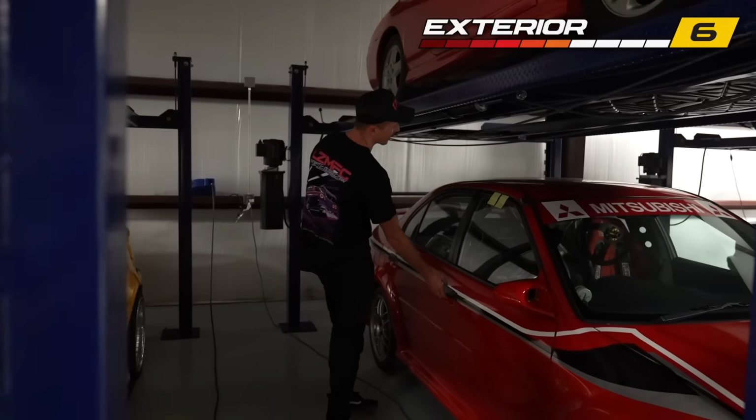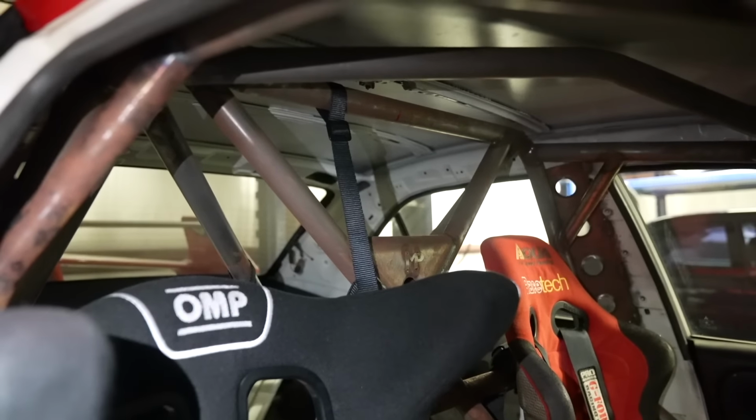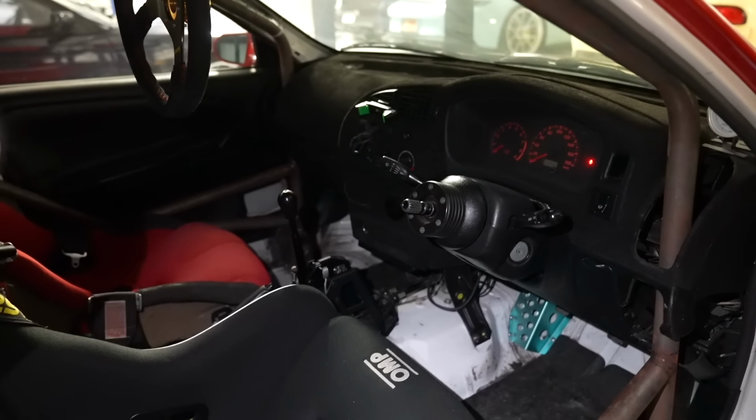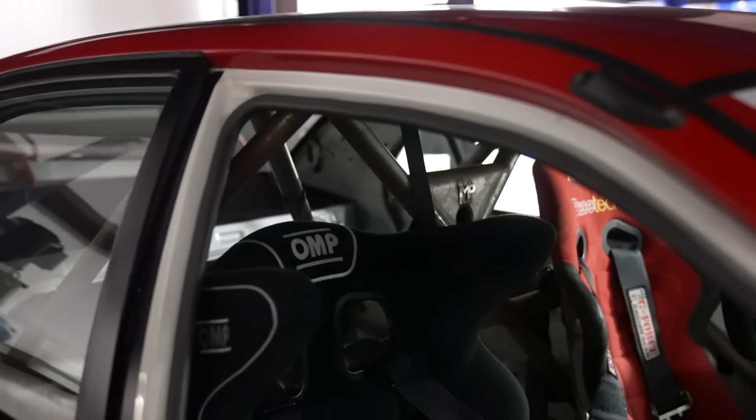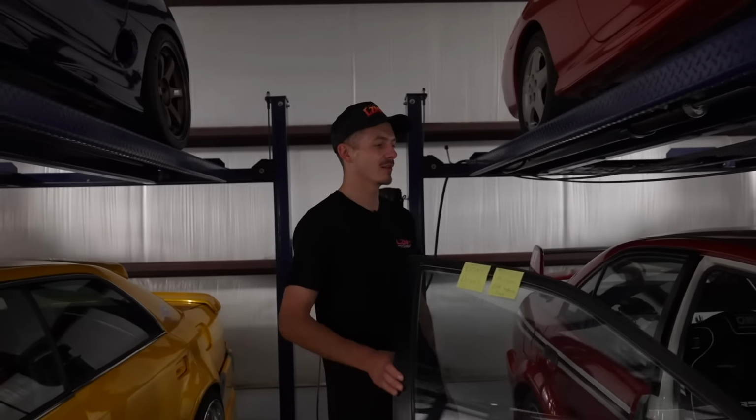Interior needs some hella love. You know, the cage was never painted. The interior is missing a bunch of stuff. It's pretty much a race car. I've got a bunch of stuff to make this car super nice when I finally dedicate the time to build this into a time attack car. But for now, I'm gonna rate the interior probably a 4 out of 10.